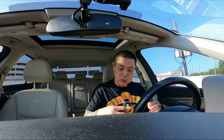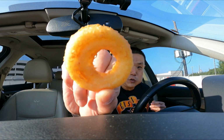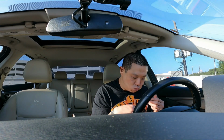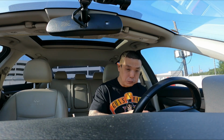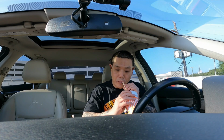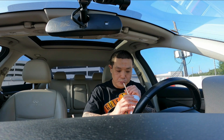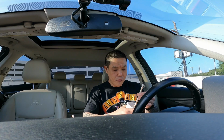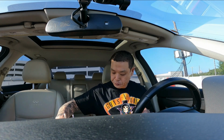Wow, this is pretty tasty. All right, two onion rings in one. See that? Wow. Can barely get anything out. Have to let that melt a little bit.